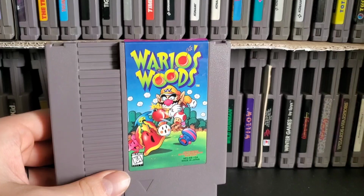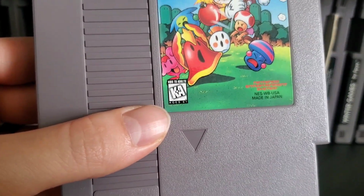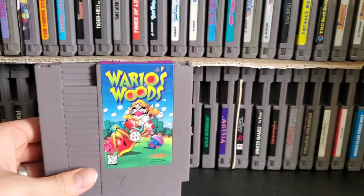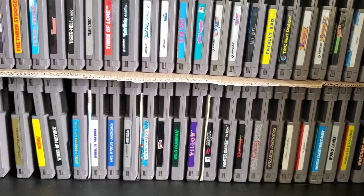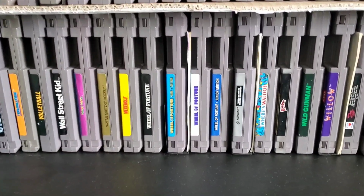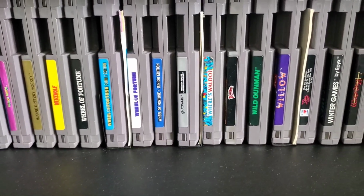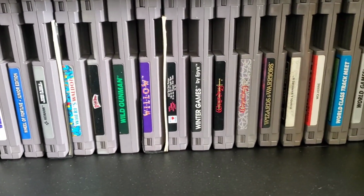It is so weird to see an NES game that has an ESRB rating on it, and this is the only NES game that has that. So, little piece of trivial knowledge there for you as I struggle to get this back on the shelf. There we go. Cool. Wheel of Fortune, there's way too many versions of these. I mean, come on, it's Wheel of Fortune, how different could all of them be?